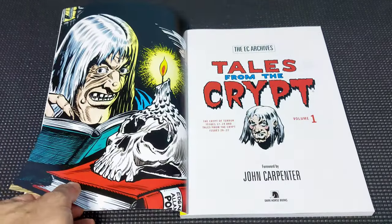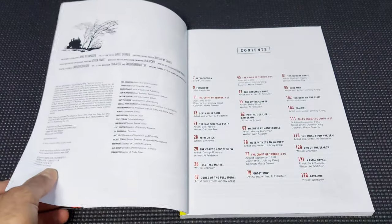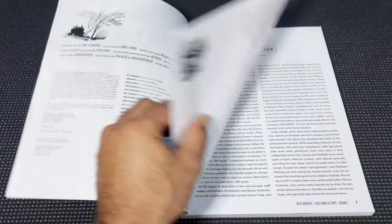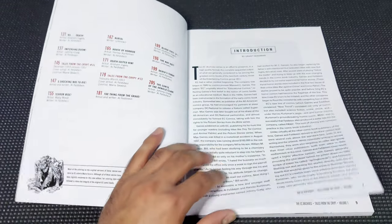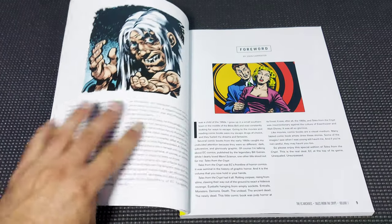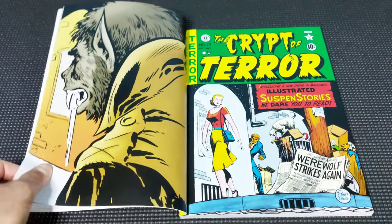Kicking it off now, we have a nice illustration of the original Crypt Keeper. This book collects The Crypt of Terror, number 17 to 19, and Tales from the Crypt, number 20 to 22. We have a nice introduction here by Grant Geissman discussing the creation of EC Comics, and also a foreword by the master horror filmmaker John Carpenter.